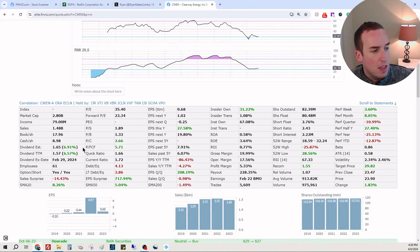You can see here they do offer a dividend, and I typically don't like dividends. I like more high growth companies. You can see the price earnings here. You typically want that closer to a 15. This is at a 35. The forward PE, you want it to be less than the PE because if a company is going to continue on the trajectory that they're at, the stock is only going to gain value in the future. So you want the forward price earnings to be lower, which this is lower and it's closer to 15.